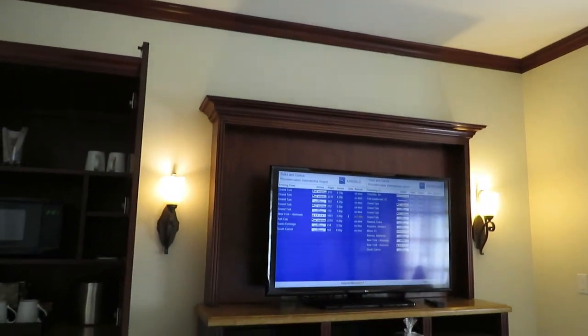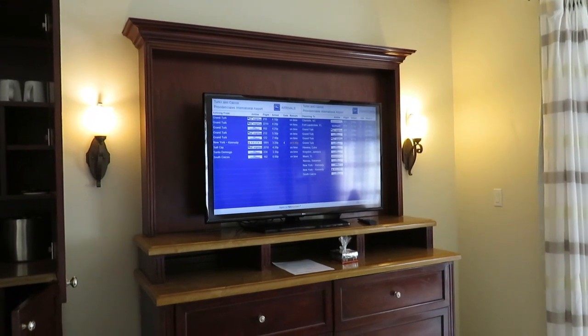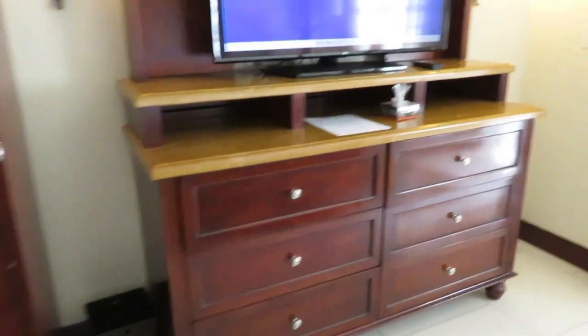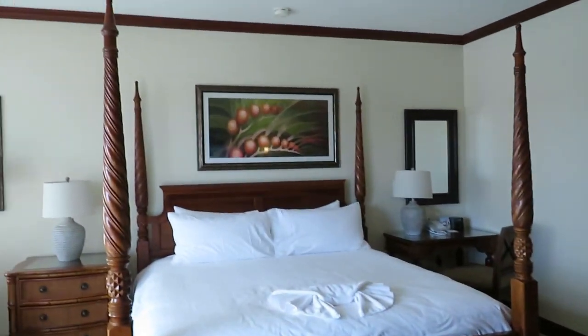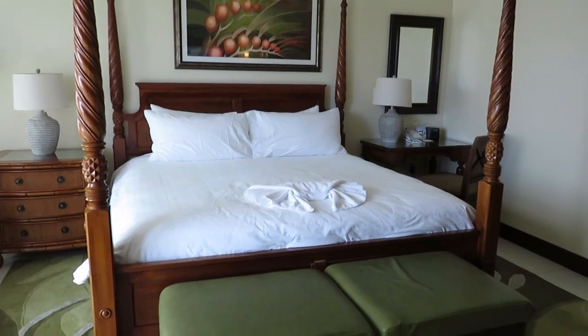And there you can see, and one nice thing I noticed in the lobby is they do have flights listed, so you can see what's going on with your flight. Again, plenty of drawers. And the beautiful 4-poster king bed. So this room will sleep 5 people total.